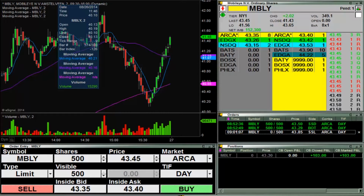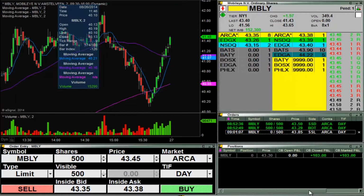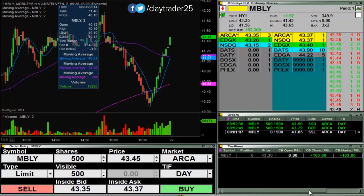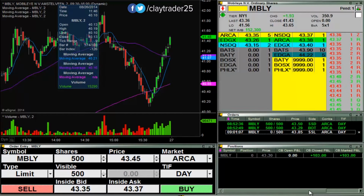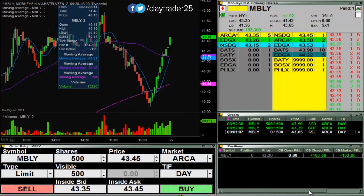I've actually already made one trade this morning on MBLY in the pre-market for $103. That was via the chat room. I had no idea. It just wasn't coming across my radar at all, and somebody alerted it and played it. And now $103 later, a good little real-time example of how the chat room and working with others, using other people's eyeballs to scan the market with you, can really be beneficial.